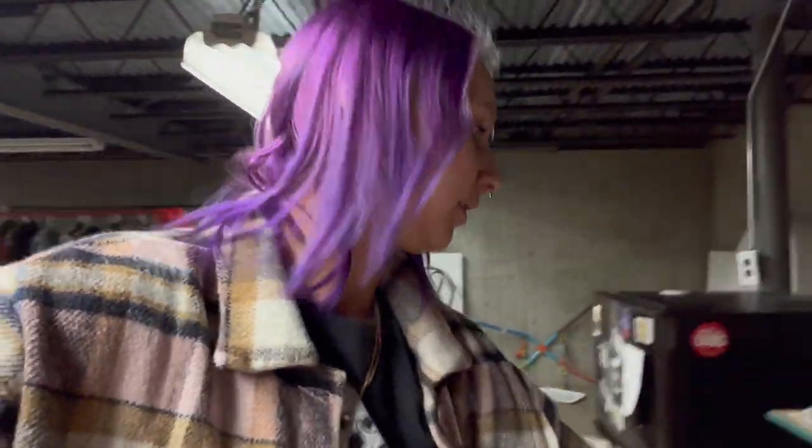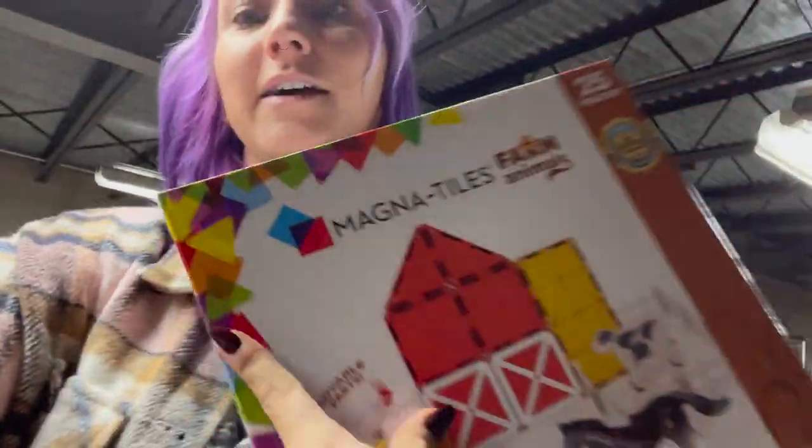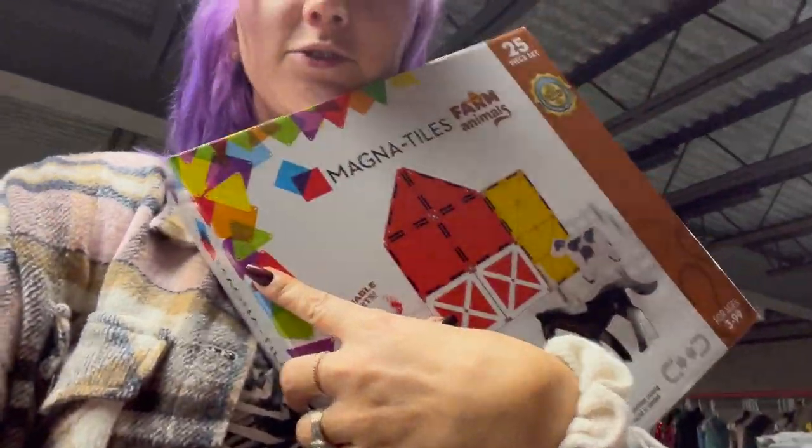So I'm gonna look down in my room down here and see what I have. Oh, I've got some magnetile farm animals. This would be a really good present. Obviously it's never been opened. I'm not giving this child a present of toys that are used. So I think he would really like that.